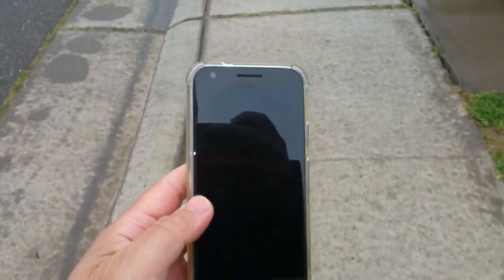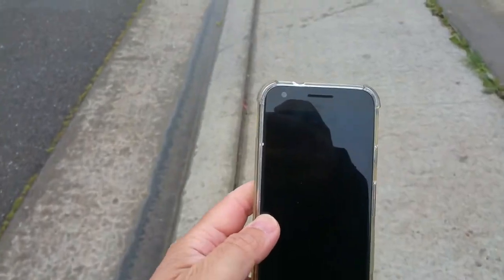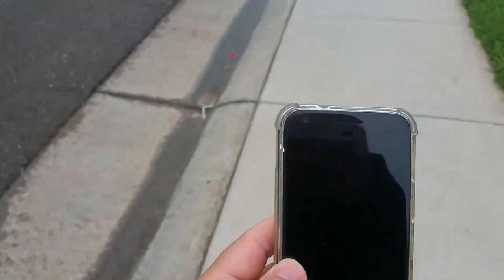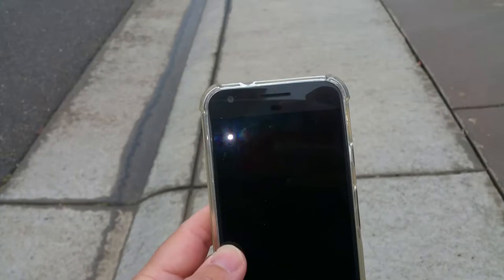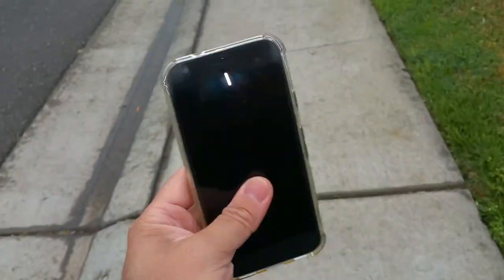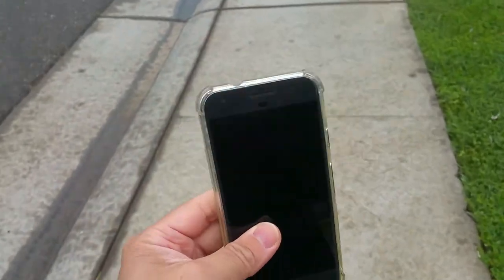I wanted to make this video and show you why batteries for cell phones from Batteries Plus really suck. And I'm not going to tell you they just suck, but I'm also going to show you some proof.